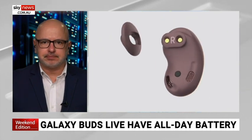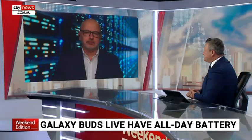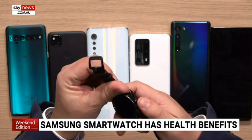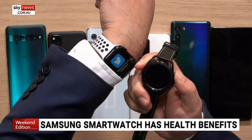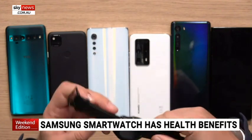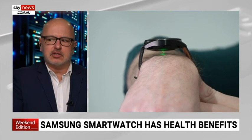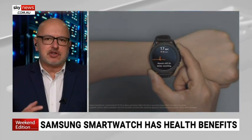Now, Djuro, how far are we away from our smartwatches replacing visits to the doctor? We've already seen a lot of consultations with doctors happening virtually. Yeah, it's a really good question. And one of the other things that happened at Samsung's Unpacked event during the week is they announced this, which is the Galaxy Watch 3. Now, this thing is a very big competitor to the Apple Watch, which I've got right next to it. And the thing about this thing is now Samsung have said that they're doing blood pressure as well as EKG or ECG. Now, that's not allowed in Australia as a legitimate measuring device yet.